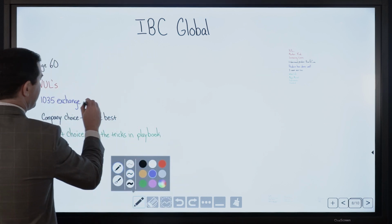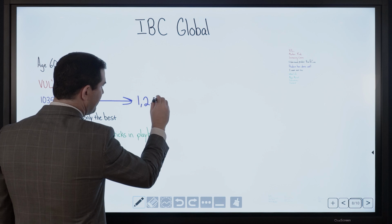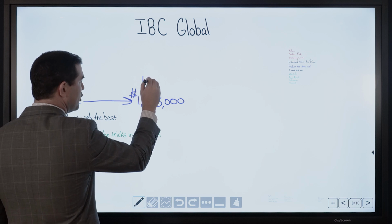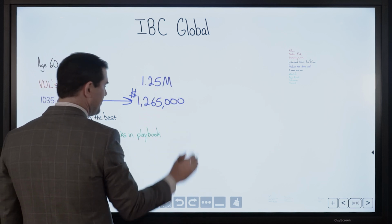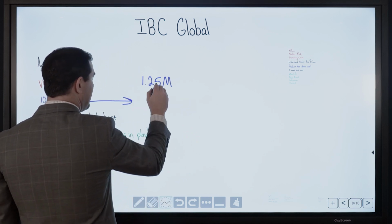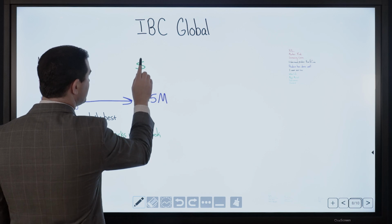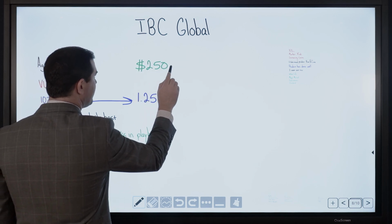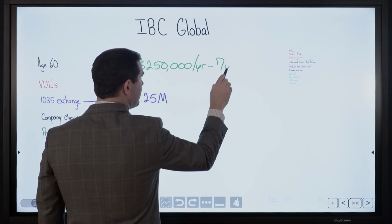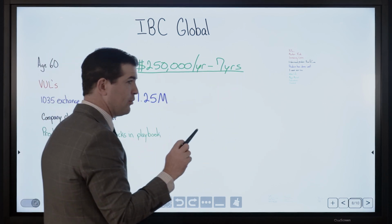He's got a 1035 coming over from those VULs. The net number, when he finally moved forward with the policy, when I say finally, once he was approved, was different. But for modeling purposes, we looked at 1.25 million. So that's his 1035 exchange amount. Now from a funding standpoint, he had a very specific number that he wanted to allocate toward a policy, and here it is, $250,000 per year, for 7 years.